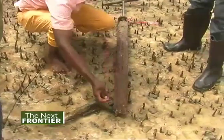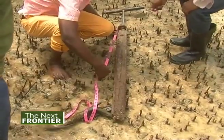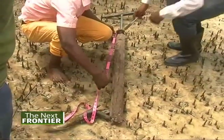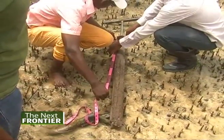There's also a lot of carbon in the soil. This we assess by taking a soil core with a corer. So we take samples to the lab, where we measure the organic matter, and therein the carbon in the soil of this forest.